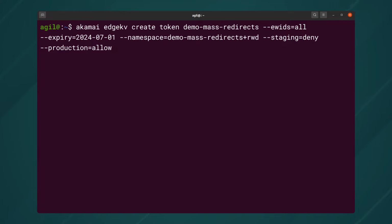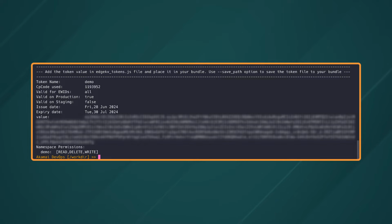You should probably be testing your code on staging first, but this is just a demo. Once you've submitted that command, you should see an output that looks something like this. Now, I created this just a moment ago with a demo token just to grab this screenshot, but you want to make sure that you keep track of the token value because you're going to need it shortly.